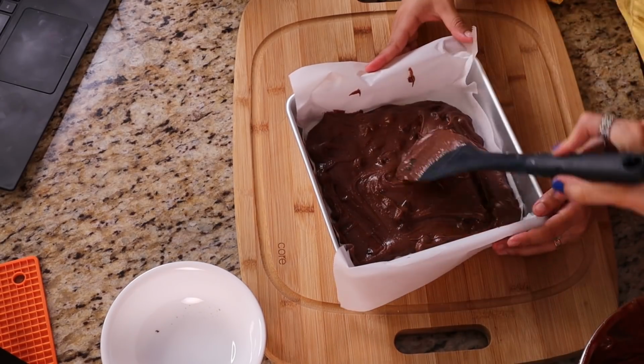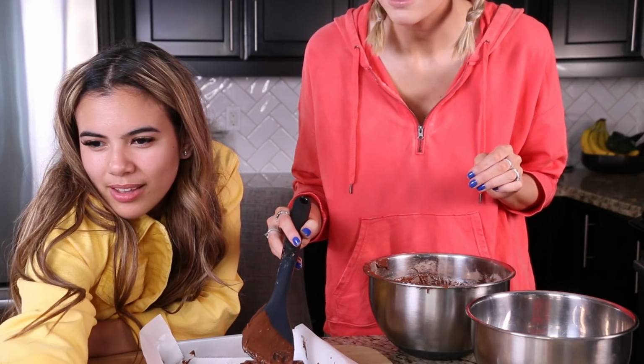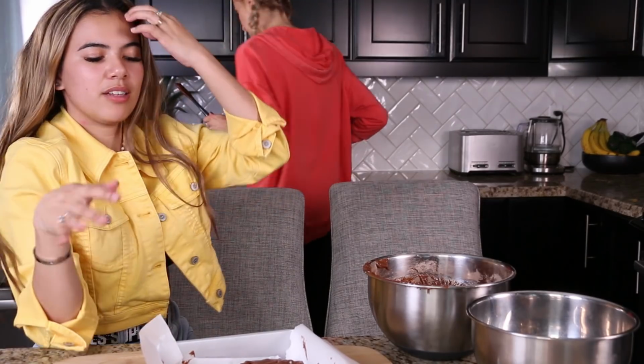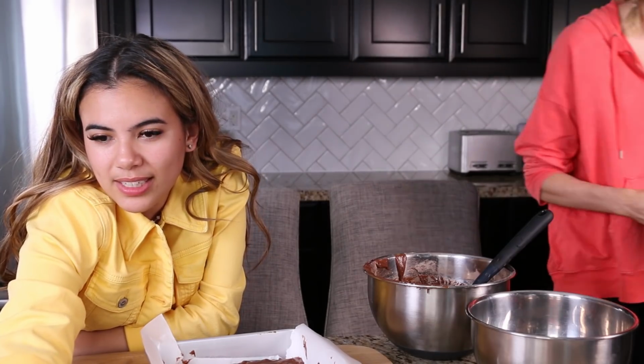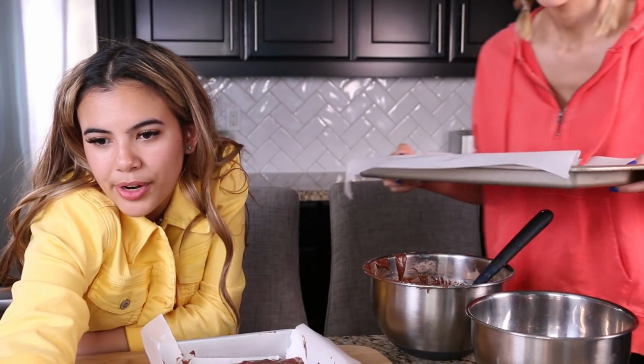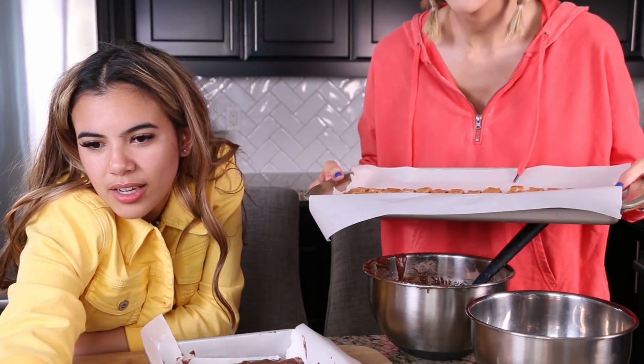Spread it out to all the corners. Oh, they used a knife? Is that what they did? Oh, yeah. They did a knife. Okay. Yeah, they made it look all flat. I mean, it's brownie batter. Oh. Arrange caramel candies in a single layer over the batter. Pour the rest of the batter over the caramel candies and spread to cover.